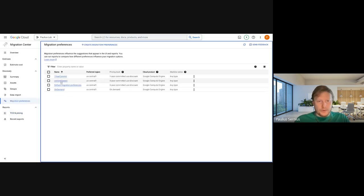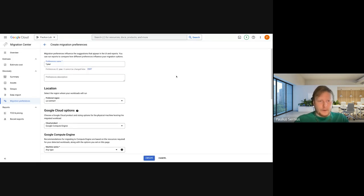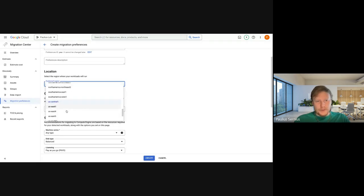I'll show you one more thing. These are the guys I was talking about earlier. You can create your own custom commits, or no commits if you prefer. I'll show you how that works. So let's say I wanted to do your commit. I can choose which region I want to migrate to. This will influence the pricing. This is basically to tell you which data center it is going to be located in.